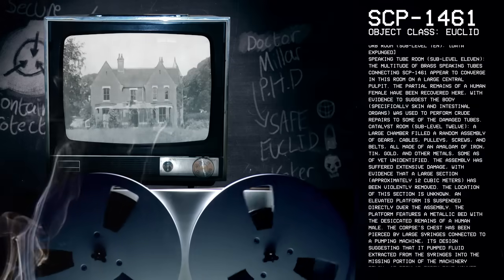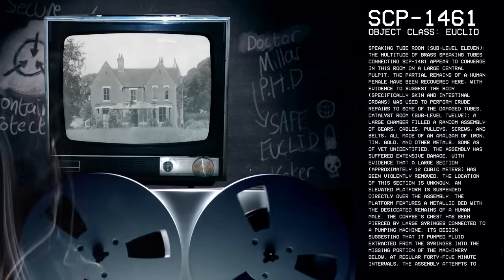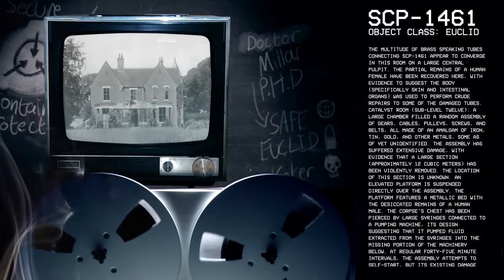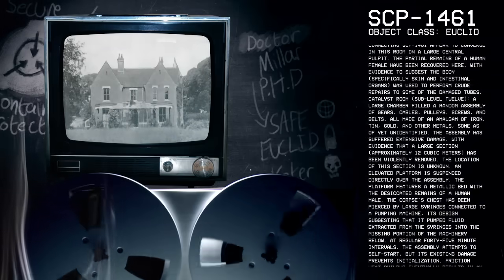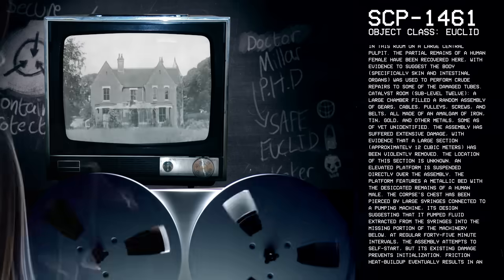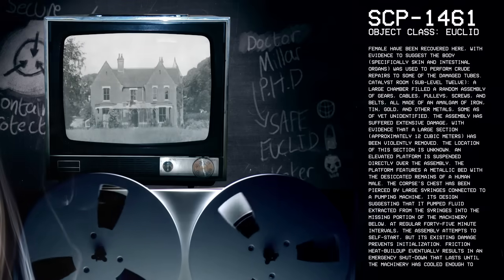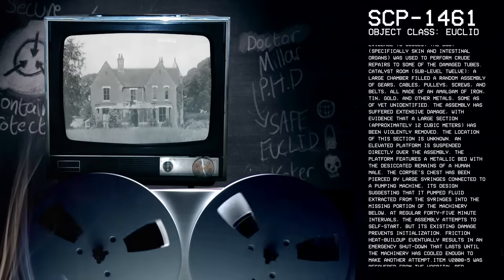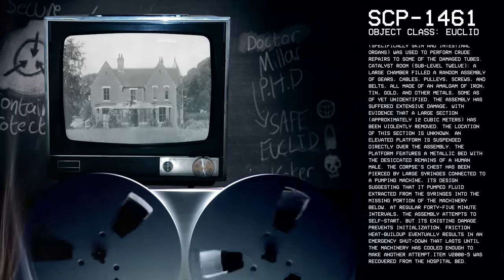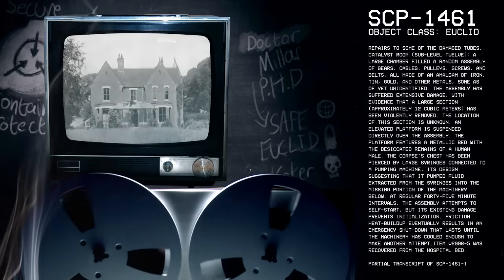Catalyst Room, Sublevel 12. A large chamber filled with a random assembly of gears, cables, pulleys, screws, and belts, all made of an amalgam of iron, tin, gold, and other metals, some as of yet unidentified. The assembly has suffered extensive damage, with evidence that a large section, approximately 12 cubic meters, has been violently removed. The location of this section is unknown.